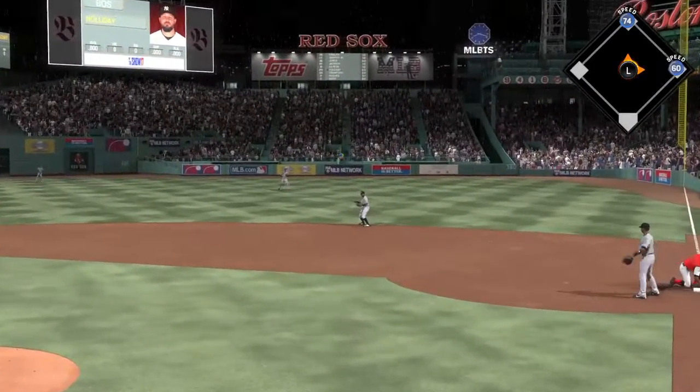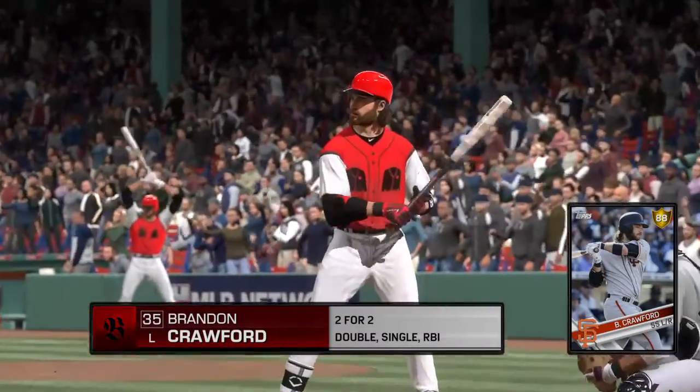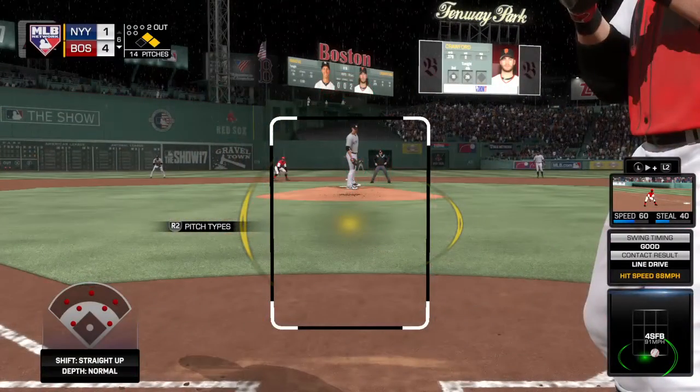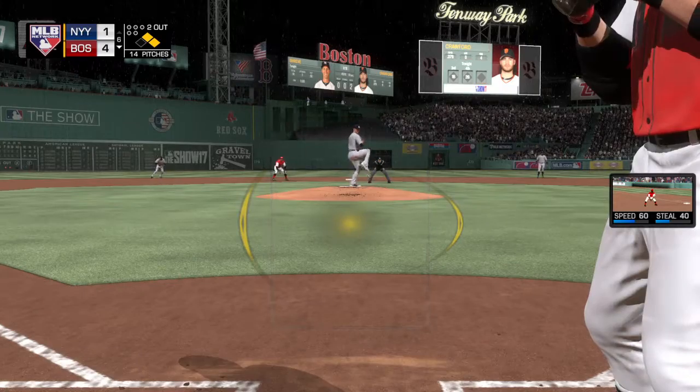Well, this is hauled in by the second baseman. Ready for another shot now, Brandon Crawford. We'll see if he can come through in a clutch spot here. 2 on, 2 out here in inning number 6, trying to hang a 0.